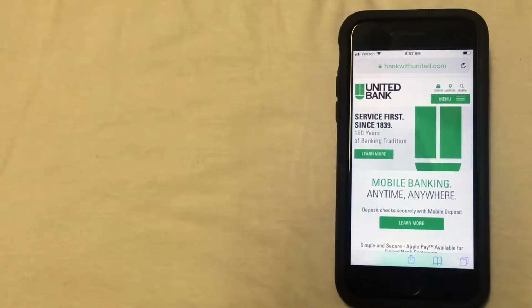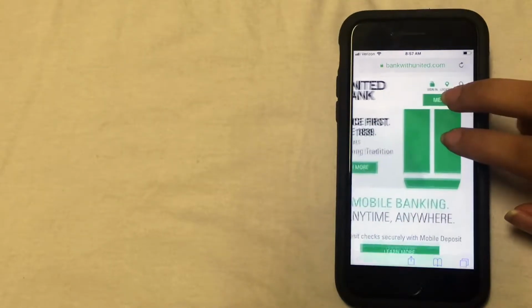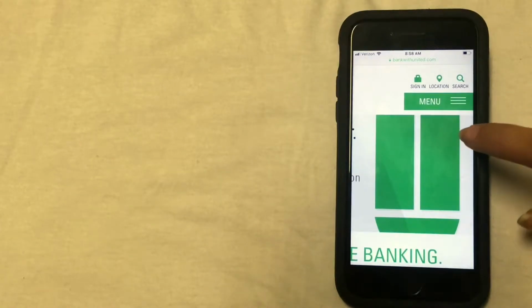The third way to close your account is by stopping by a physical United Bank branch and closing it in person. Now, some banks only have a few branches, but you can utilize the website to find a branch in your area. So to do this, you're going to go to the very top of the screen, and on the right hand corner, you'll see three icons. I'm going to make this just a little bigger because it's pretty small.